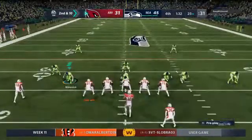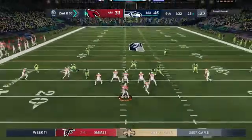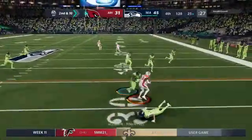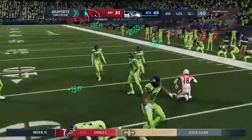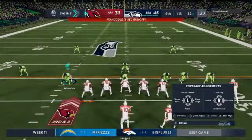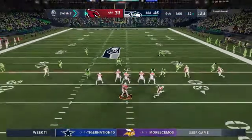An incomplete pass leads to 2nd and 10 from the 25. To throw again. Herbert looking for Rager again. This time he's got him. And he's going to be dropped following a pickup of 7 past the 30 to the 32. They get 7 out of that, so they're left with a 3rd and 3.